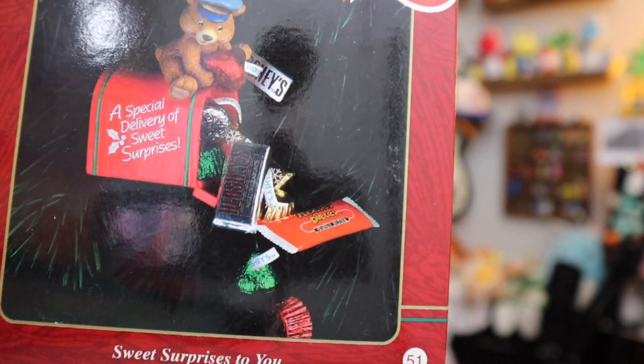Cary. Anyways, $10 for Cary, plus shipping. Sold this. This is a Carlton Cards ornament. It says Hershey Chocolate Sweet Surprises. How precious. $10 plus shipping. I always tell when it's getting to be that time of year.